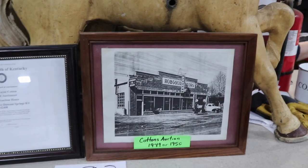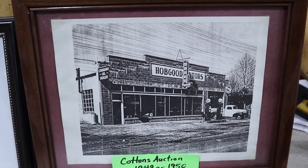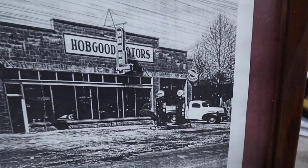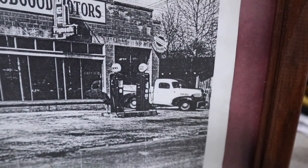This is what the Cottons auction looked like around 1950, when it was the Dodge dealer in town. Dawson Springs used to have Dodge, Chevy, and Ford dealers. You can see the old company truck out front there. That's pretty cool.